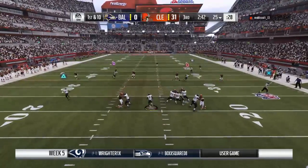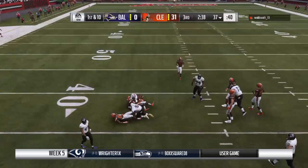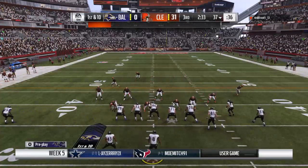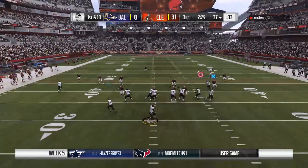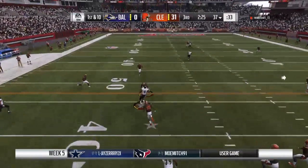On 1st and 10, it's Jackson, and they're able to get this one across the 35. It's a pickup of 11 and a Baltimore 1st down. As a rookie quarterback, that's exactly how you endear yourself to your teammates. Give it up for the cause. It's also how you end up on the training table, too.